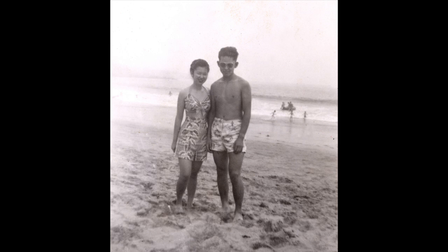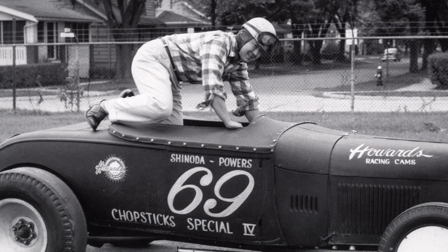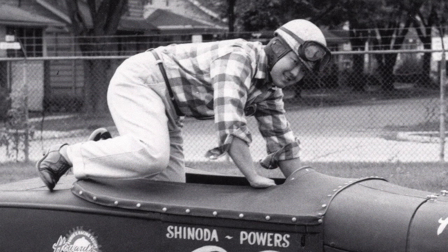He grew up in Southern California, the hotbed of hot rodding. He built a lot of hot rods. He built the Chopstick Special. That was his first car. He was still in high school when he built that one. I mean, it was maxed out for the time. It was pretty high tech.